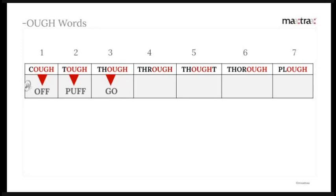Let's look at column number 4 now. T-H-R-O-U-G-H. Thruff? Though? No. Here, O-U-G-H has the sound of oo. So this is through. The GH is completely silent. It is through. And it rhymes with the word to. We went through 5 tunnels on our way to Jaipur. That's how we'd use this word.